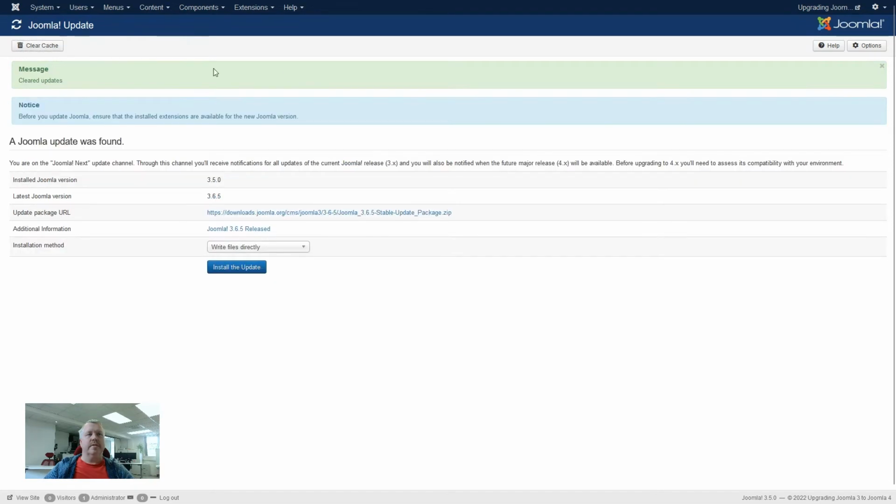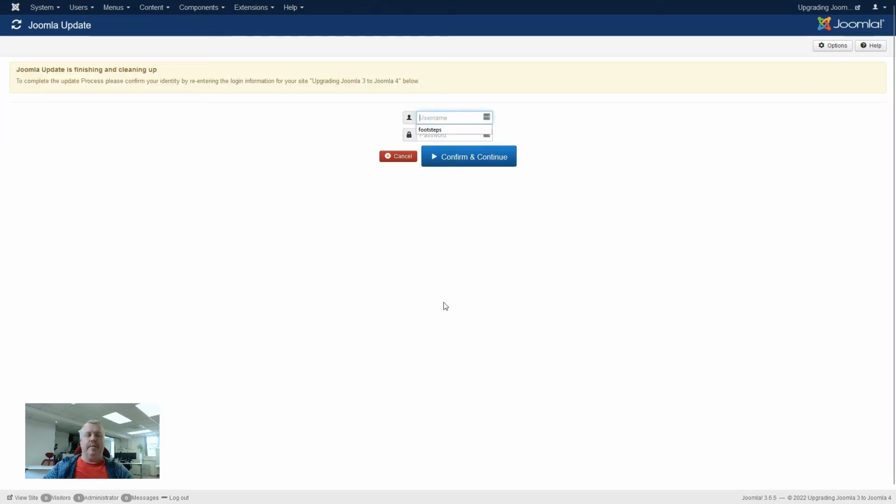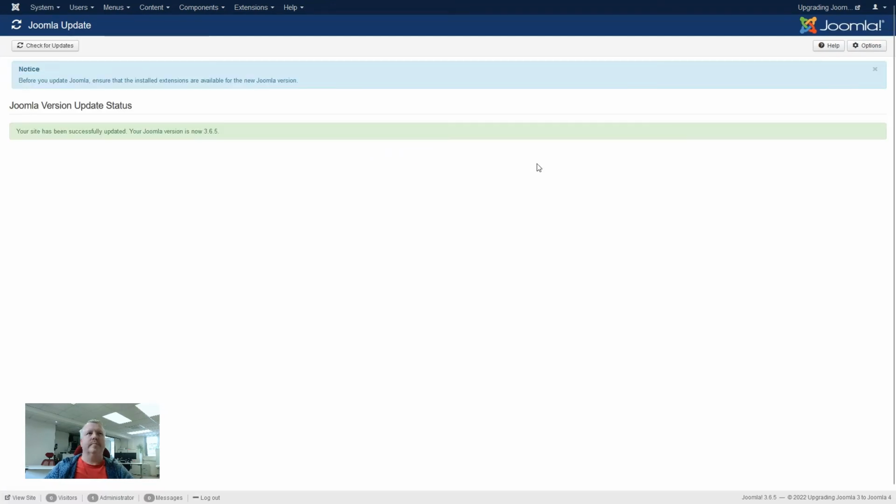If we clear the cache in the top left, then again it comes back and it says the same details again of 3.5.0 to 3.6.5, but we are now on the Joomla Next update channel. So if we click on Install the update, it will now go away, download the file and apply it to the website. However, because it is an update, it will then ask us to confirm by entering our username and password again that we want to continue with this update. And now we are at Joomla 3.6.5.